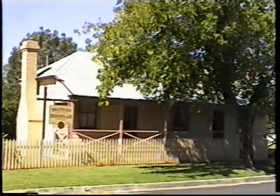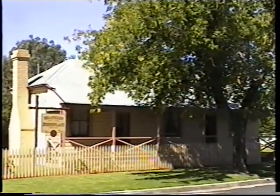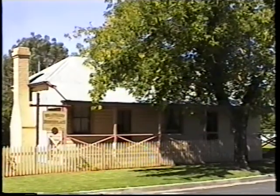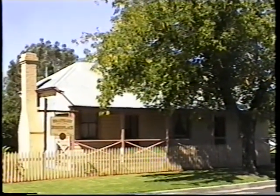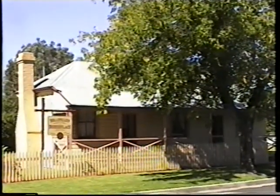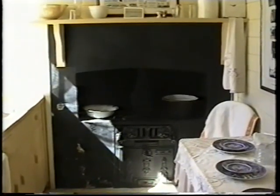Well, we came to Cootamundra to see the wattles, not that they're in flower at the moment, of course. This was an unexpected bonus. This is Bradman's birthplace, 89 Adams Street. This is the kitchen of the small cottage where he was born. It used to be a small hospital.